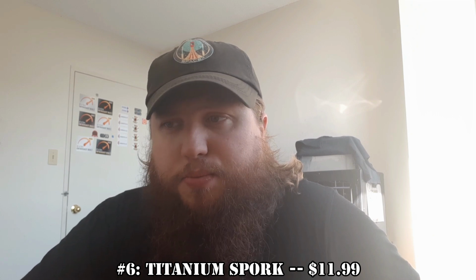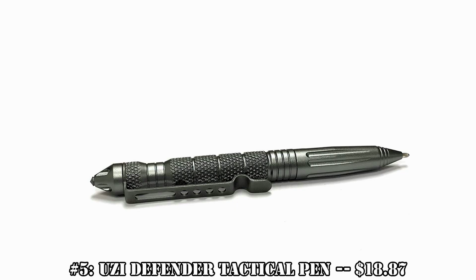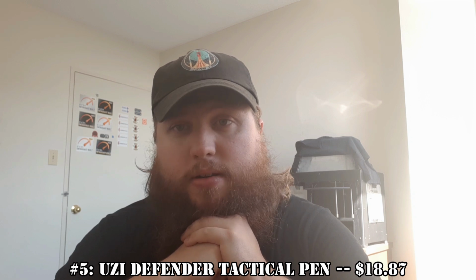By having a simple spork with you in your EDC bag, you'll always have a fork and spoon to eat with, and you'll never have to worry about not having one again. Number 5, the Uzi Tactical Defender Pen, $18.87. If you have a notebook, obviously you need something to write on it with.